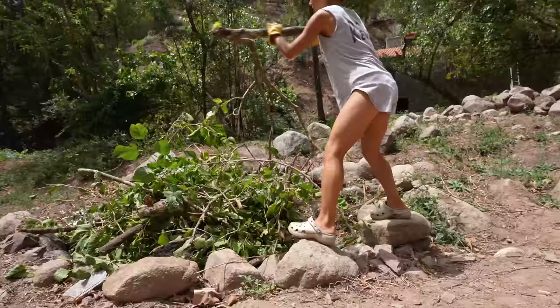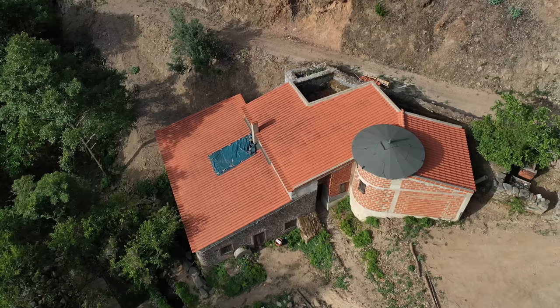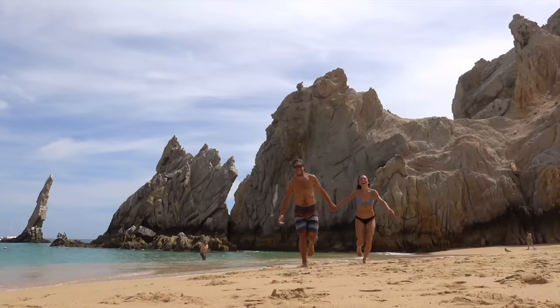Tree trimming, wood stacking, roof tiles, and more. All this work in hopes that the looming wildfire in the distance doesn't make us run like these giant bees did. Oh my god. You're big. That's gonna hurt.